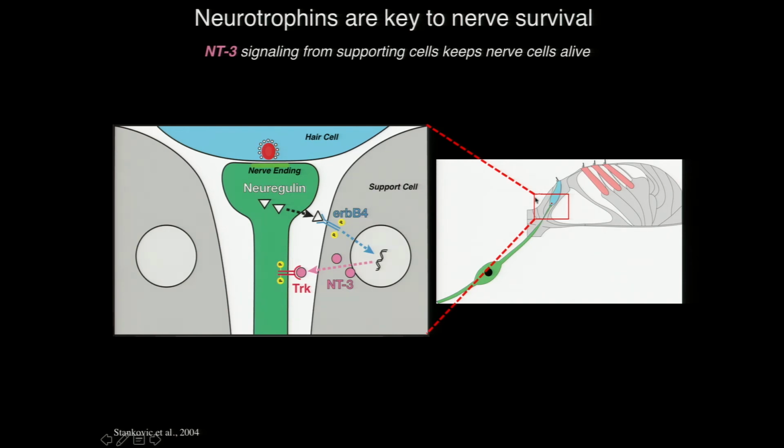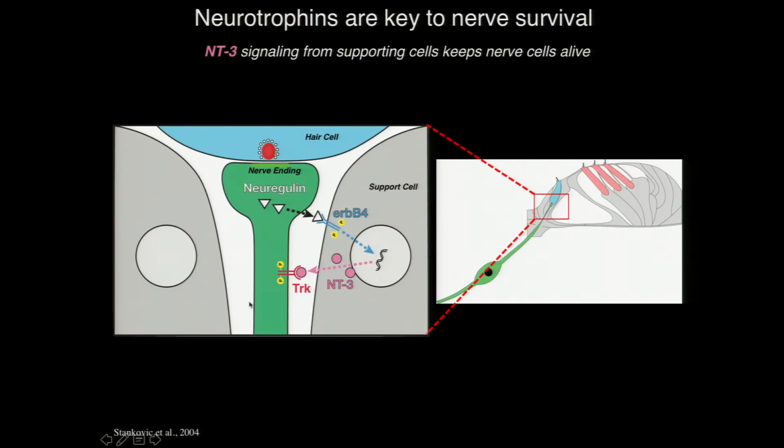So, how fictional or non-fictional is this basic idea? Well, it's been known for decades that in addition to communicating with each other by neurotransmitters, glutamate, there's a completely different signaling system that hair cells and neurons and supporting cells in the inner ear use, that involves ultimately the secretion of this protein called neurotrophin 3, from supporting cells and to some extent from hair cells, that is important for neuronal survival.